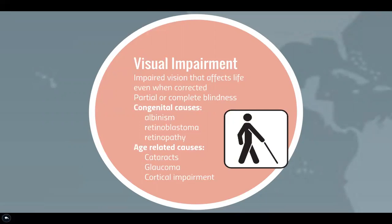Causes are many. Some of those are albinism, which I mentioned earlier, which is a disorder that's present from birth. Retinoblastoma, which is a tumor-like growth in the eye. Retinopathy, which is where your blood vessels are growing across your eye where they're not supposed to, and then they may burst and cause damage to the retina.